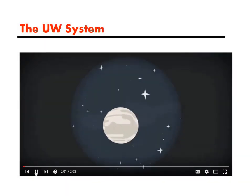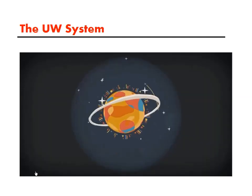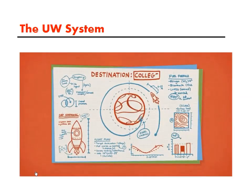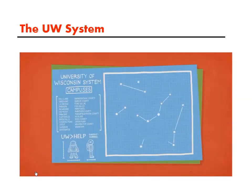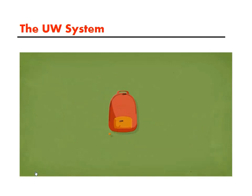Going to college is like discovering a new and exciting world, full of new experiences and opportunities. However, getting there requires careful planning and hard work. UW Health is here to help you plan to become a student at one of the 26 great campuses that make up the University of Wisconsin system. It is never too early to begin preparing for college.